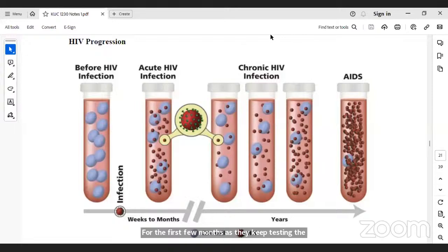So the pregnant mother, at some stage of pregnancy, will be given some ART. Then after birth by cesarean section, the child will also be put on some ART combination. And of importance, the mother should not breastfeed the child.